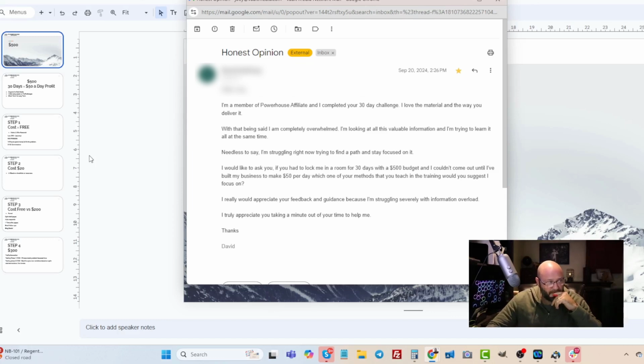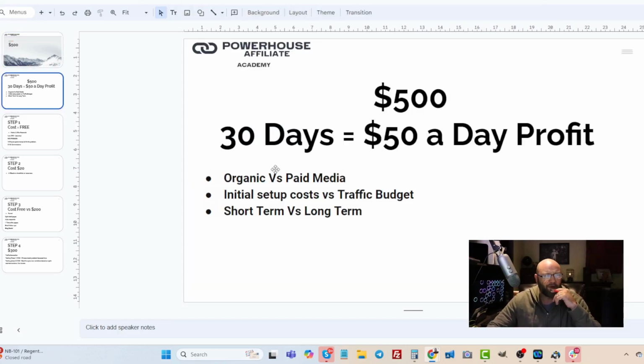So first of all, let's get a couple things out of the way here. The first thing we need to talk about is the budget itself. $500. But there's certain things we need to consider when you only have $500 and you want to build a business that makes $50 a day. That is a very aggressive goal, and it's going to be fairly difficult, but I'm going to do my best to explain some ways to improve your chances here.